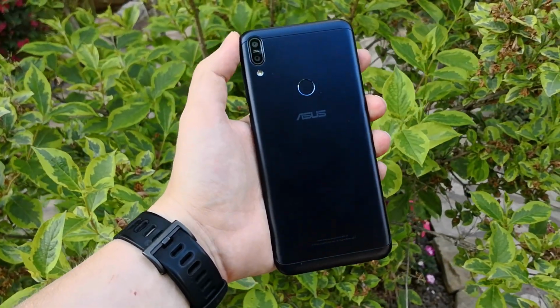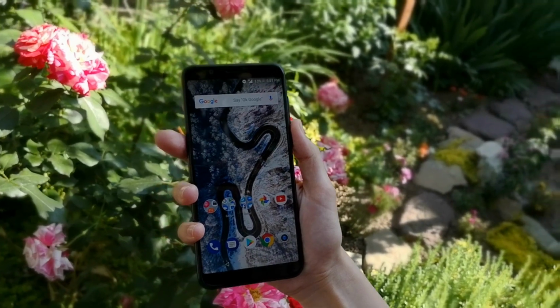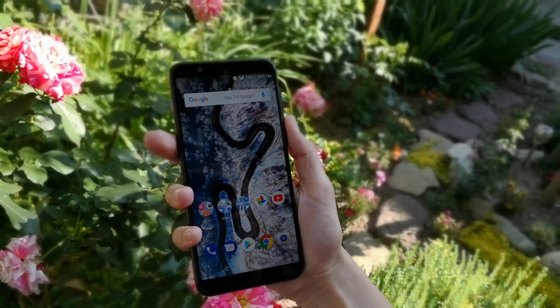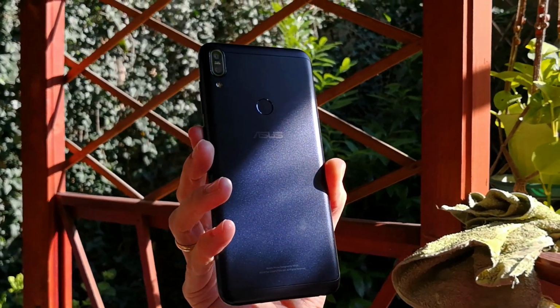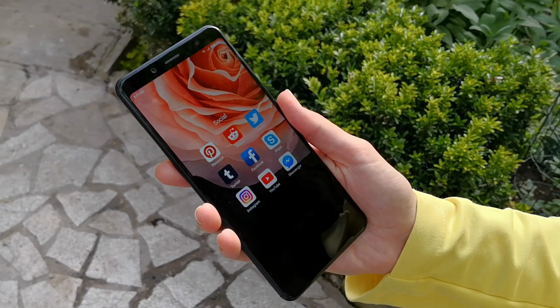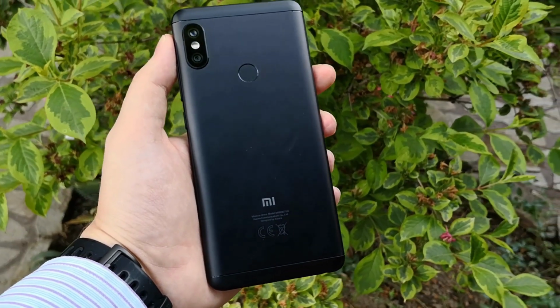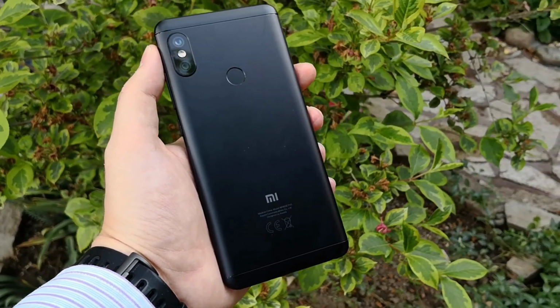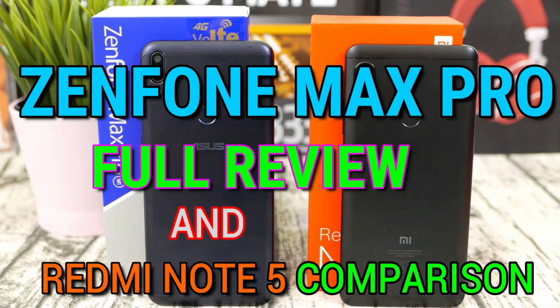Hey there smartphone fans, welcome back to Smartphone Wars, and I know you're excited about the ASUS Zenfone Max Pro full review, and it's here, but I've gone a step further. Since most of you are also looking at the Redmi Note 5, I decided to do my Zenfone Max Pro full review and a full comparison with the Redmi Note 5 just for you guys.